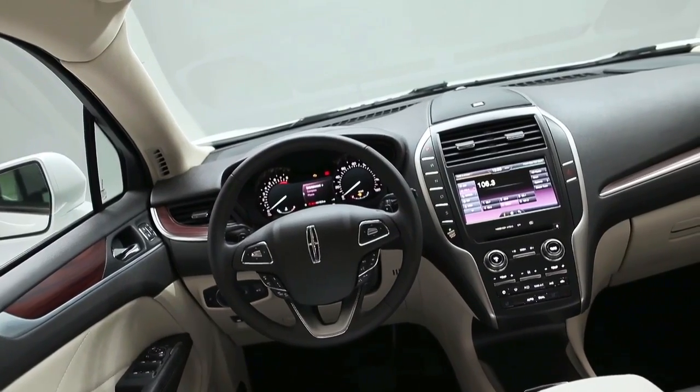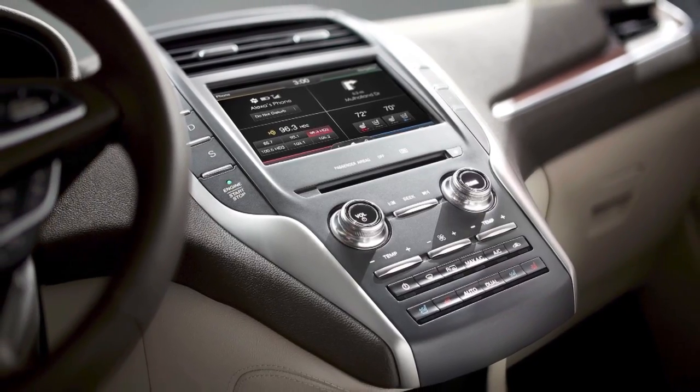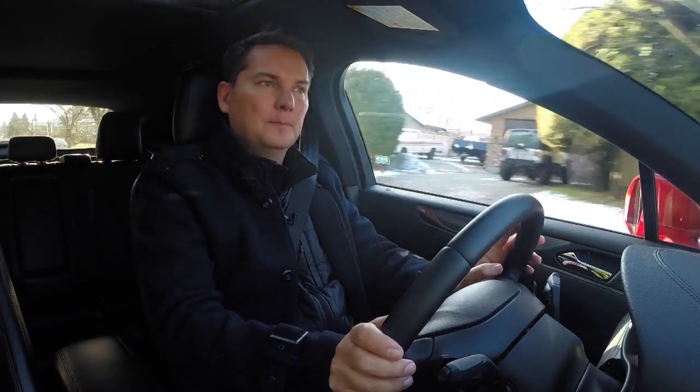You activate it by going into the center cluster here behind the steering wheel, and you change the settings for the drive mode or the sport mode by firming up the suspension or making it a little softer. There's comfort, normal, and sport, and it does make a difference. You can tell a difference between the three.